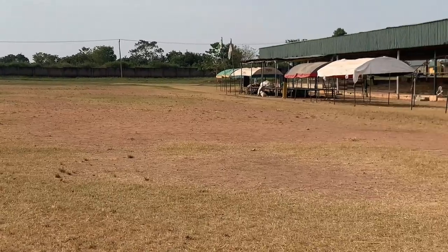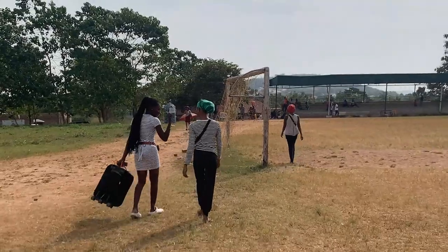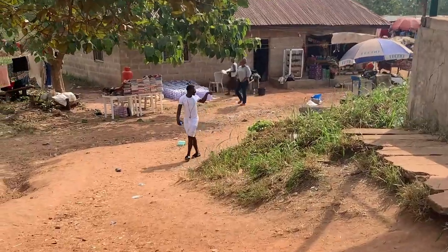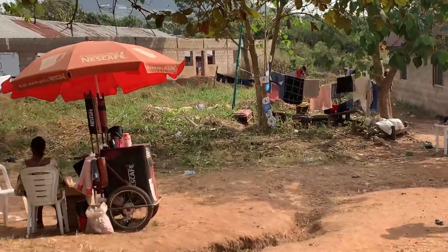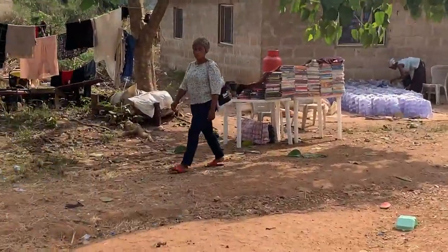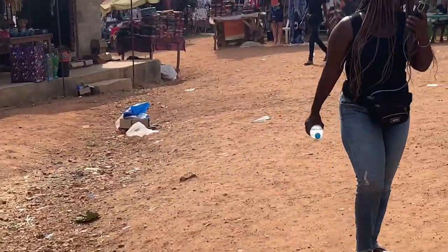If you are wondering which day I filmed this, it's on a Sunday. We don't do anything on Sundays till 4, and you can also wear casual clothes till 4. Here is the entrance to Mami Market. Every camp has a market and it's called Mami Market. You get everything you can possibly need in camp from this market. My phone even got spoiled in camp and I was able to repair it.